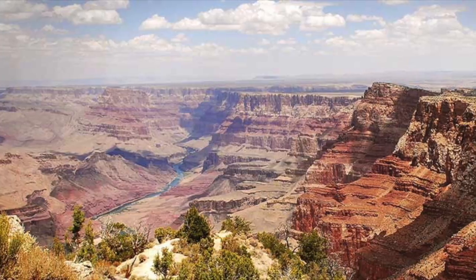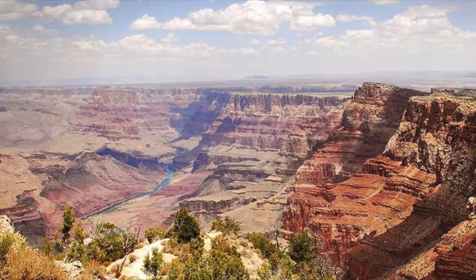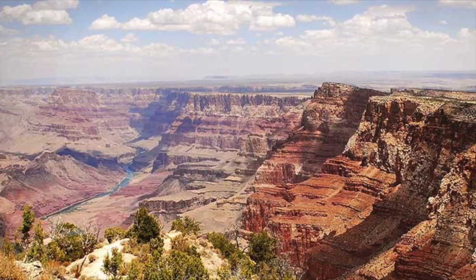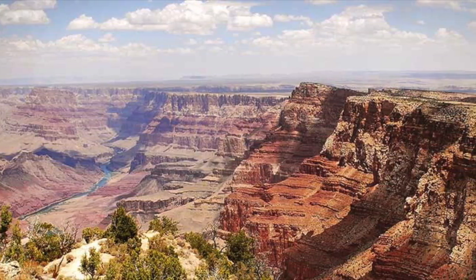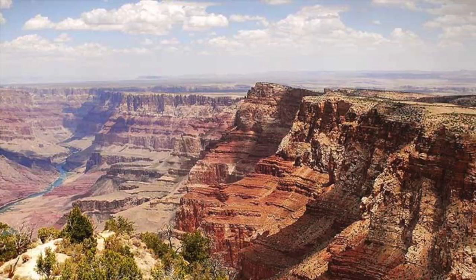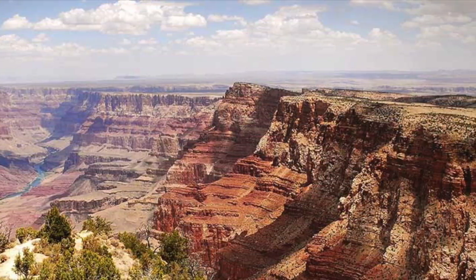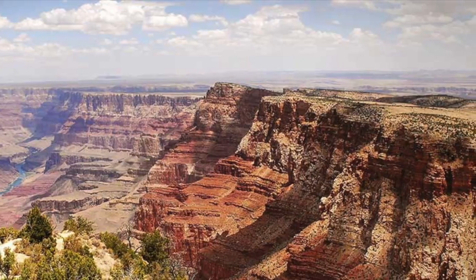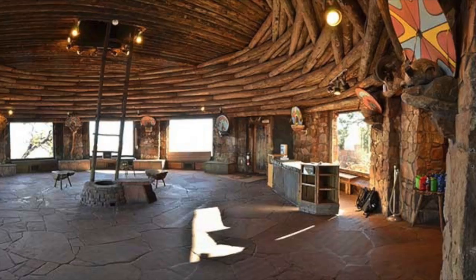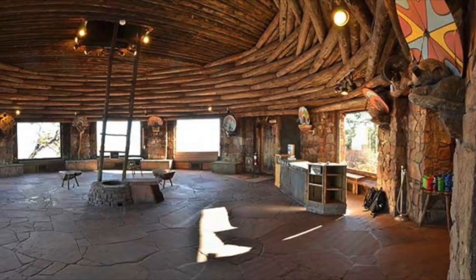"Design a building that would become part of its surroundings, one that would create no discordant note against the time-eroded walls of this promontory," is how Mary Coulter described her creation of the Desert View Watchtower. The Desert View Watchtower is also known as the Indian Watchtower at Desert View. It is about 70 feet tall, located at the south rim of the Grand Canyon.